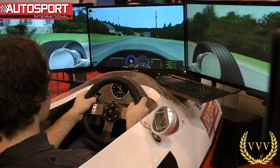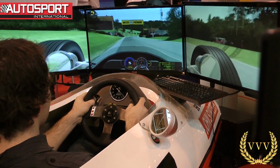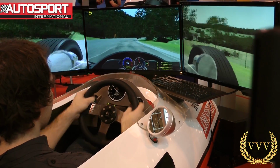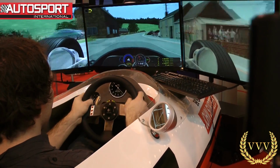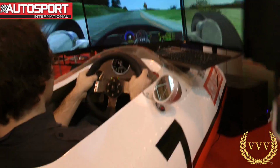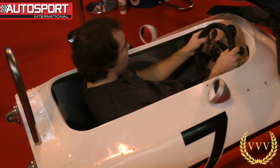Well, certainly the car bodies and sims like this will give you that feeling, though it depends how adaptable. I'd say it's not so adaptable to perhaps some other types of racing, but either way, everyone seemed to be having fun that was in there. I'm probably far too tall for it, I might add, but I thought I'd get some footage of that as well. So that's it for the sims at Autosport International.